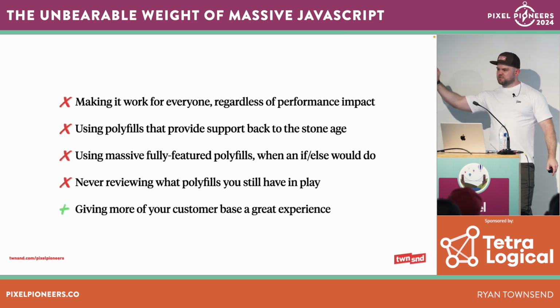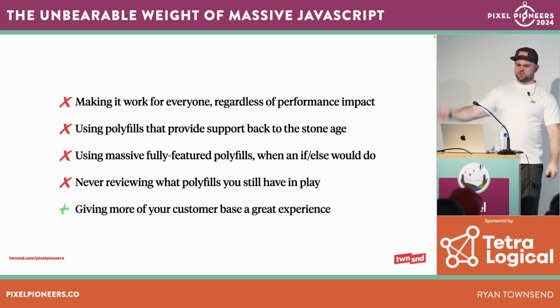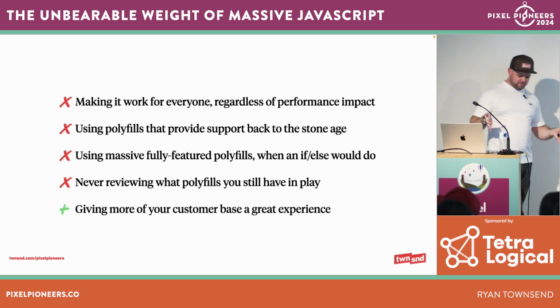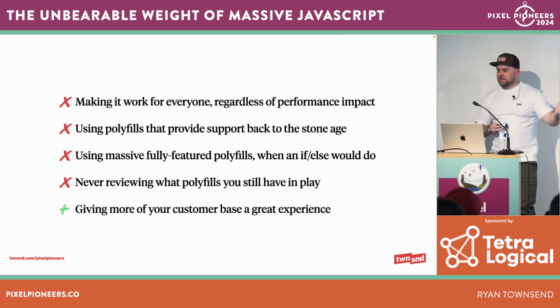Maybe we're just using one small feature of an API, and we don't need this massive 100 kilobytes of JavaScript that patches every single part of it. It could just be, actually, we'll just do an if-else because it's just like one line to patch it in. And finally, we need to review when we have polyfills in play. Are we in a situation where they're no longer needed because browser support has moved on?